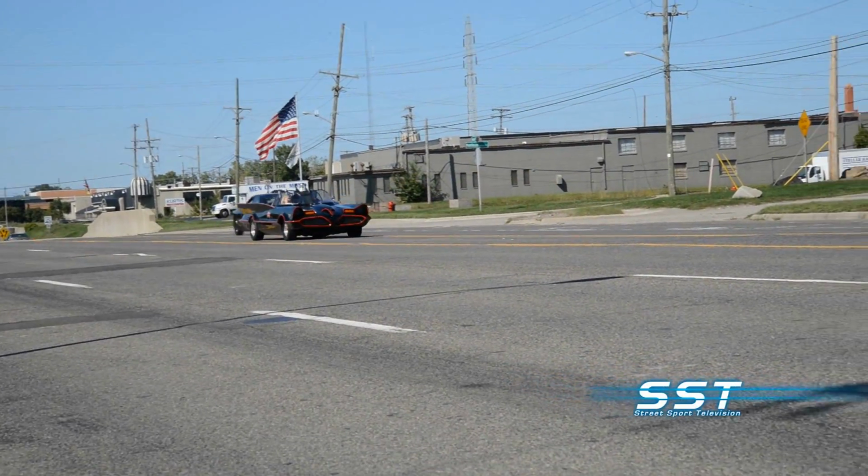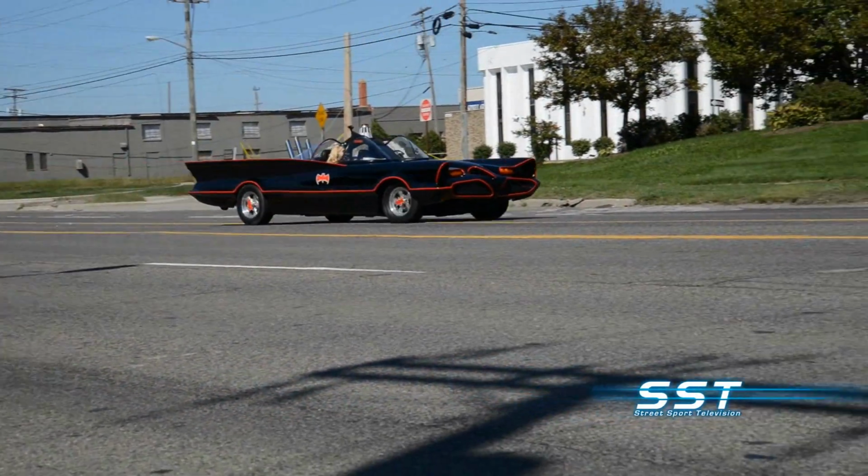Holy hot rod. It's a Batmobile replica, and we're going for a ride.